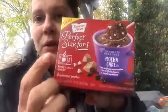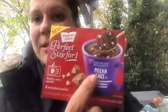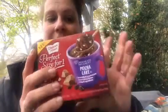Then I found this, never saw it before either. So this is the perfect size for one Duncan Hines, but this is mocha cake mix. I'm so excited. Mocha is like my favorite flavor on earth. So I'm super excited to try that.